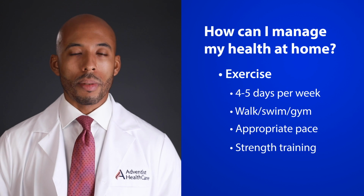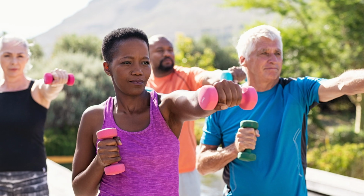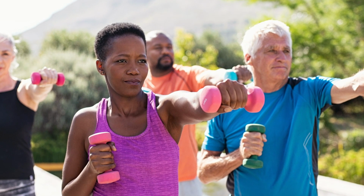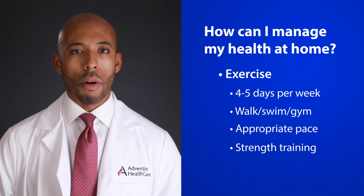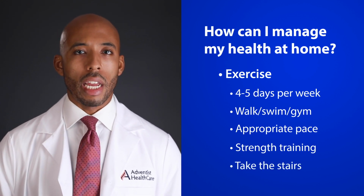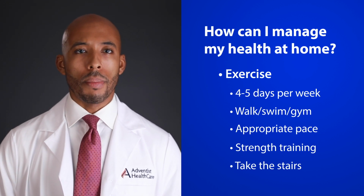Strength training is a good option as well to avoid osteoporosis, especially for our older women. And the amount of weight doesn't have to be super strenuous. It can be lightweight. Just building those muscles around your bones is going to be helpful. And then lastly, taking the stairs instead of the elevators. If you can and you're able, choosing the stairs, even if it's just for a couple of flights, will definitely be helpful to keep you active.